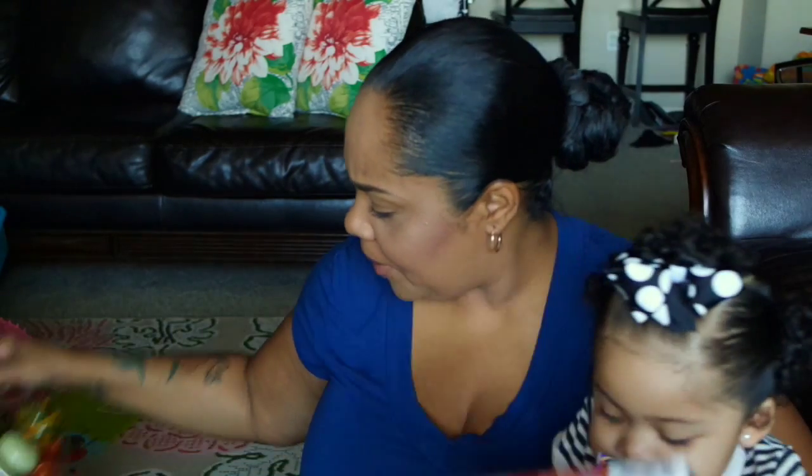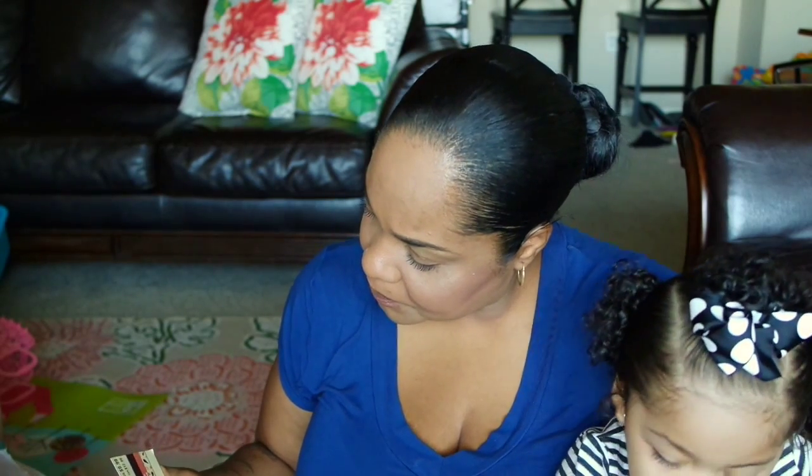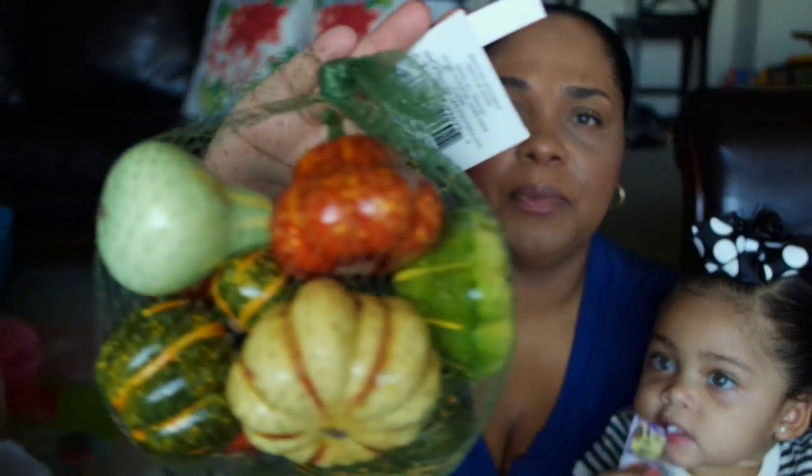Then I went around still looking for fall stuff. I also picked up these fall accents to put on my entry door table. And it's just like little squash and pumpkins in there. And they still have a sale where these were half off. So these were like $4 and some change.